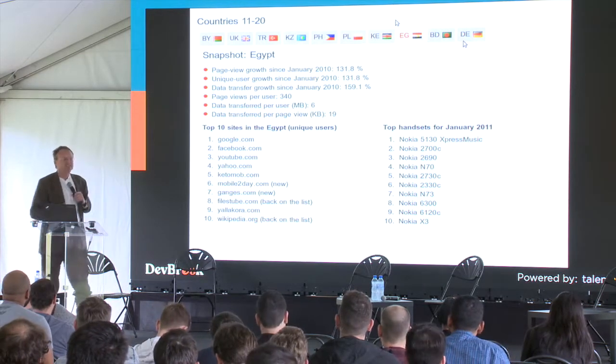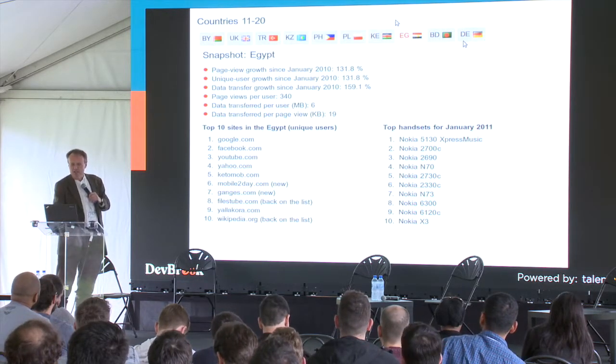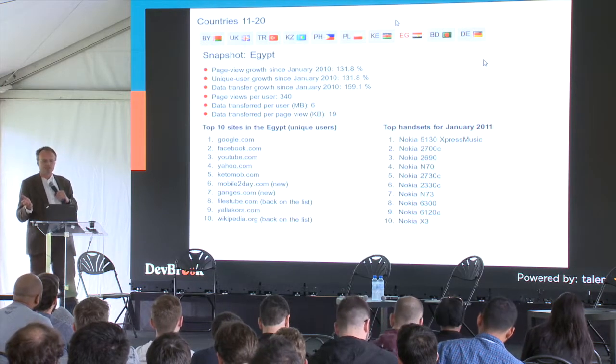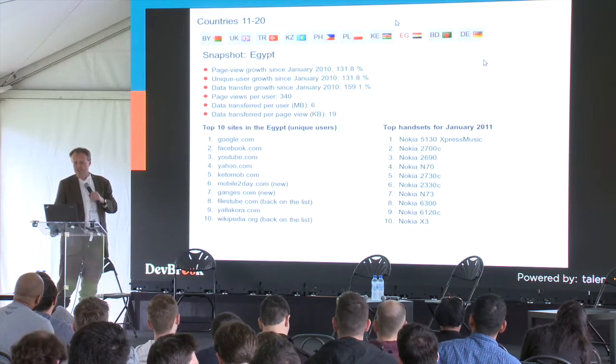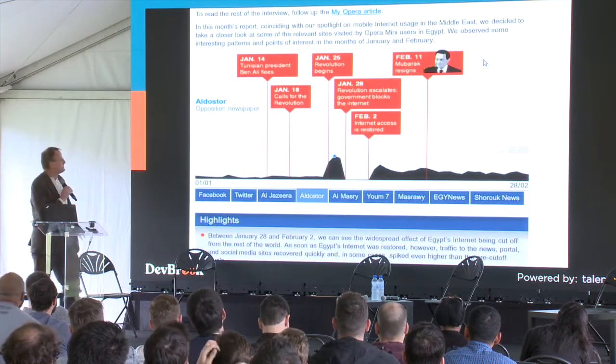But it shows, I mean, this is absolute numbers. It's not per capita numbers. But it shows that the web is used by many, not only in rich Western countries. It's used throughout the world. And Egypt is a particularly interesting example. Egypt beats Germany here, and maybe there's a reason for that.